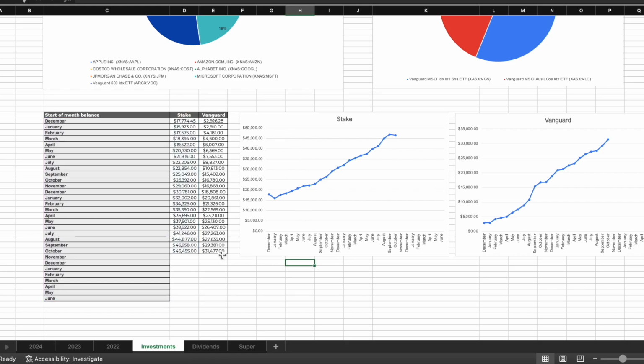So it went from 46,958 to 46,455. So you can see it's gone over that again now, 47. But at the end of the month or start of the month when I get those figures down, it was actually down, which was quite disappointing, but I didn't put any money in, to be fair. But when you compare it to my Vanguard portfolio, that had a big month, straight up, went from 29,381 to 31,477. So you can see I put my money into my Vanguard portfolio instead of my Stake one.